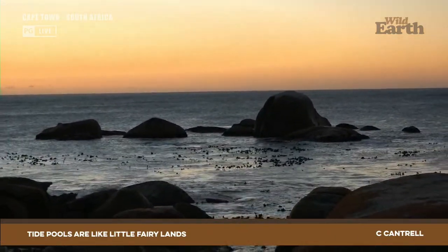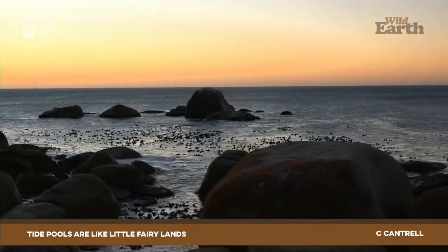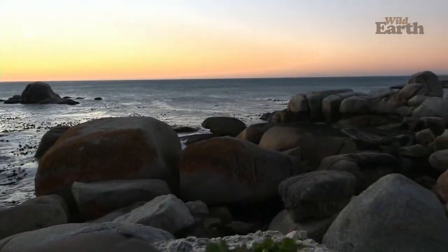I feel like I'm 5 years old when I squat next to the little rock pool and point with my little pointer. Ooh, what's this? Ooh, what's this? I love it. I'm glad that you're enjoying it too.